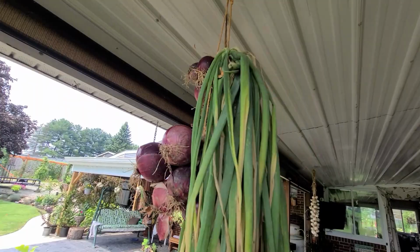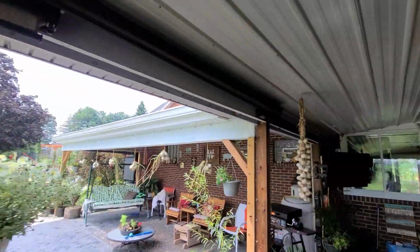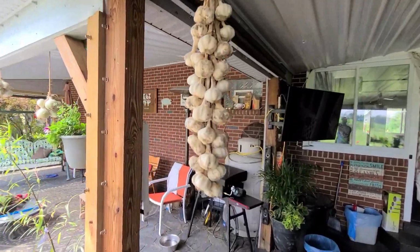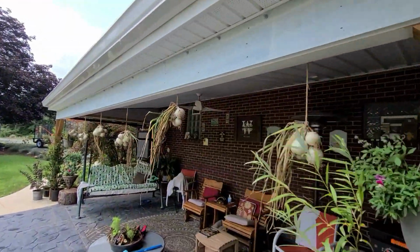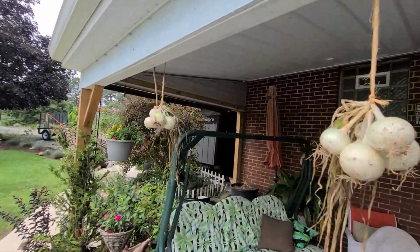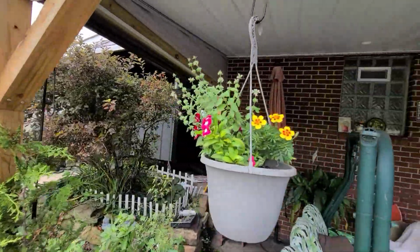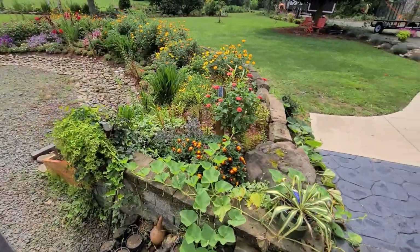I got my red onions hanging here to dry, looking gorgeous. My garlic still out here. We've been harvesting top down. And I got my white onions out here drying. Just beautiful. Nice little flower pot. The vinca blooming. The bank is looking pretty good.